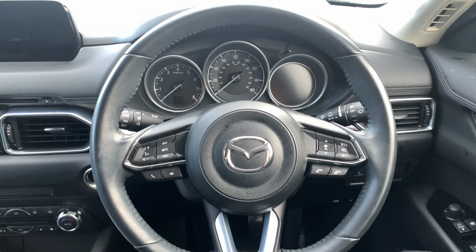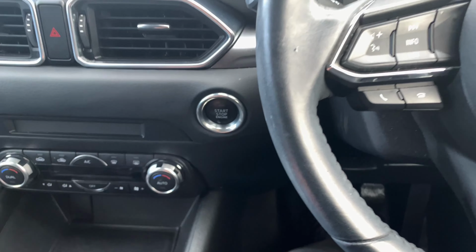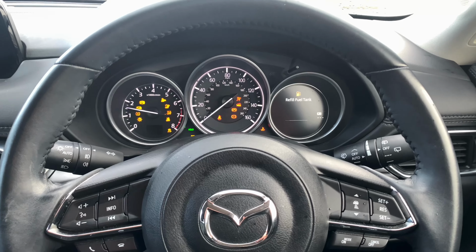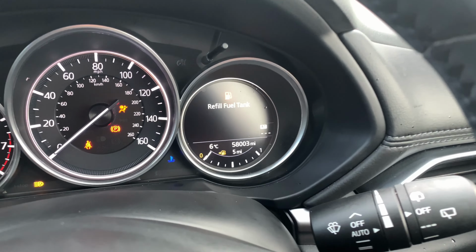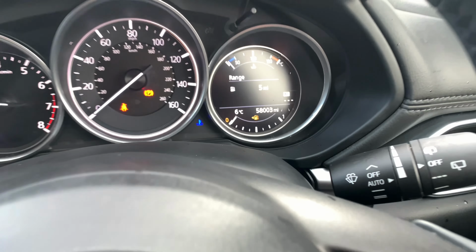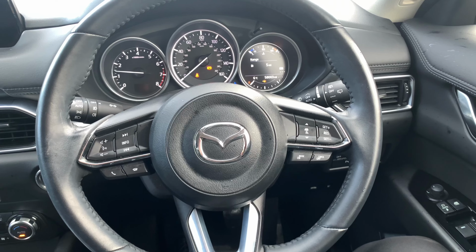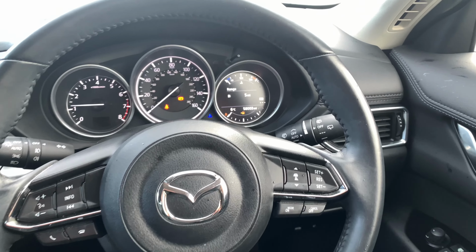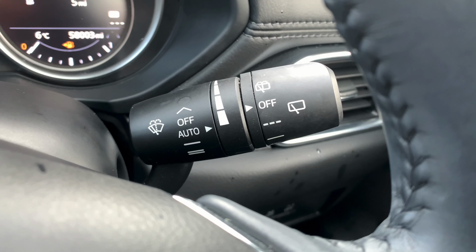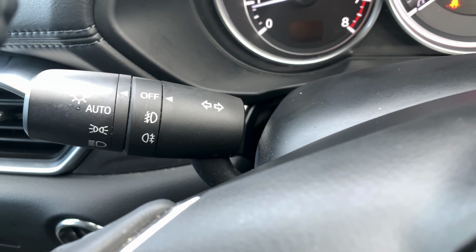So you're joining me now on the interior of the CX-5. First of all, I'm going to just show you the vehicle starting up. You start it with this start button just here. First thing to show you is the mileage of the vehicle. So 58,003, so just gone over the 58,000 mile mark. Now to start up, pointing out some of the features. The right hand display is a digital display, the rest are analog. You have your automatic wipers and automatic headlights with front and rear fog lights as well on this model.